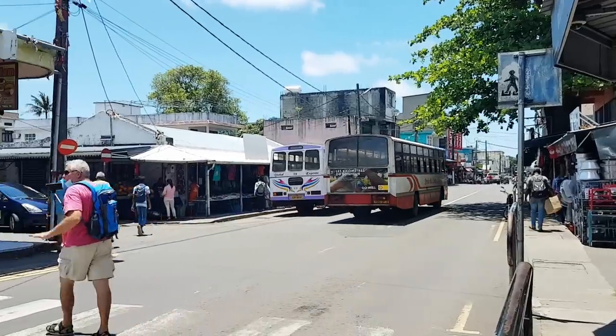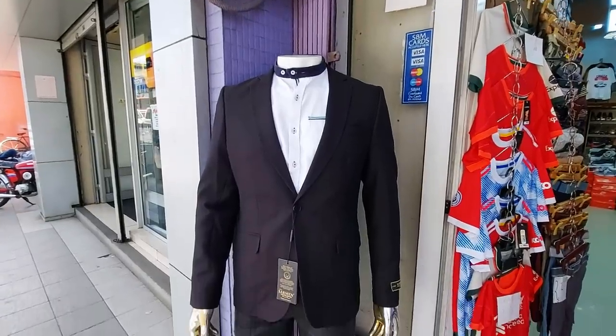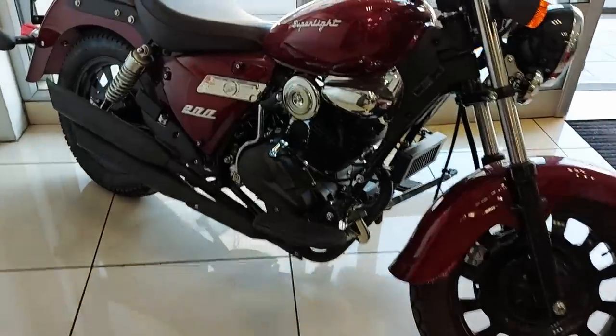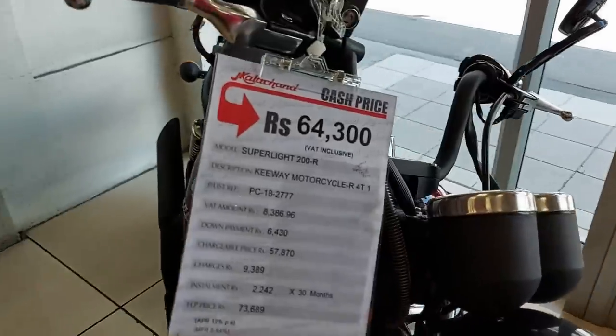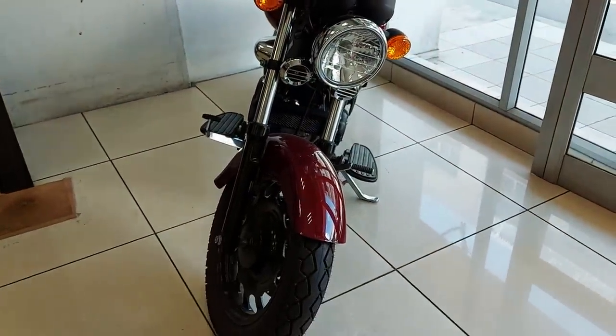One of the great things about Goodlands is that the pedestrian crossings do work. Thank you. So you can get across quite easily. Oh wow, how smart is that? Hey, and this is a pretty cool motorbike. Oh man, and it's 64,000 rupees. Wow, that is cool.